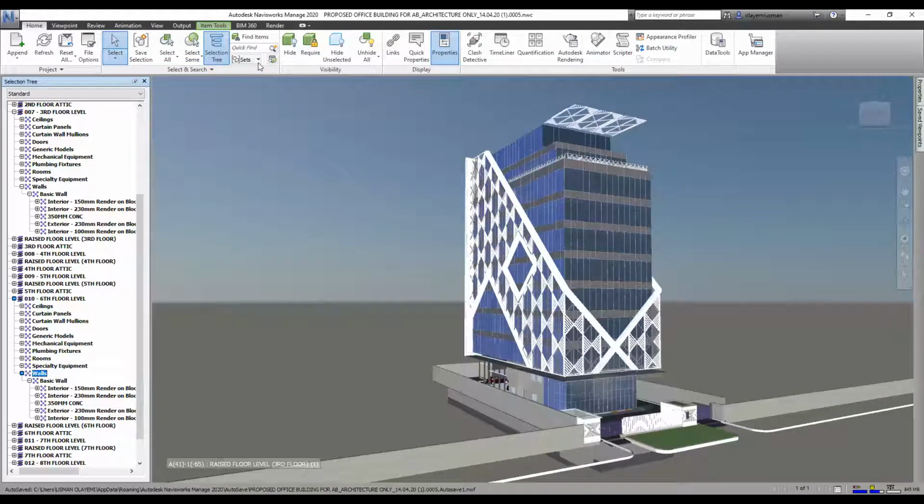Now, sets are used when you want to group your elements for analysis, which the second speaker, Mr. Shijoki, is going to be talking about. So sets are going to be used there. Now, for hide elements, we have require, we have hide unselected, we have unhide all.